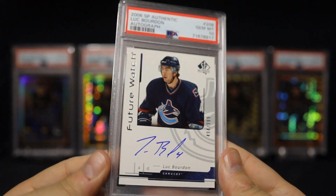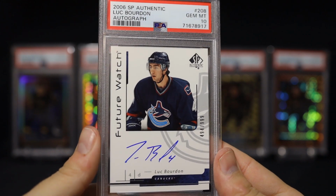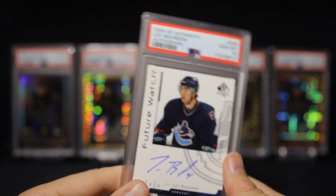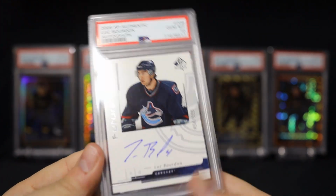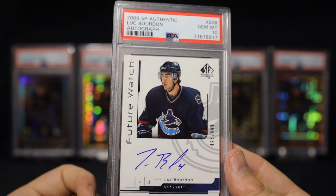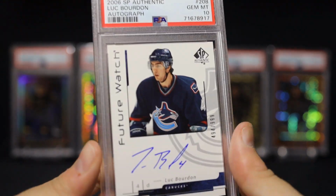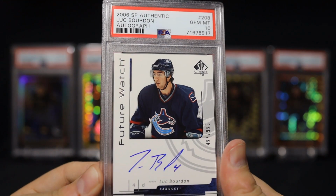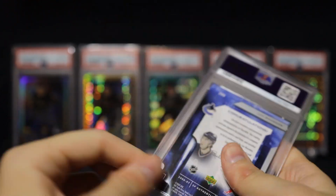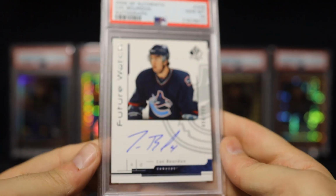Here's kind of a sad card, but an important one for the Vancouver Canuck Future Watch PC. This is the Luc Bourdon. His cards are actually kind of valuable. Like I sold my PSA 8 because I knew I had either a 9 or a 10 in this order, and it sold for like $70, which surprised me. Or maybe it was $60. Can't remember. But yeah, we got a 10 on this. Got a nice auto. He tragically passed away in a motorcycle accident, I think. Yeah, so he would have ended up being a really good NHL player, I think. So that's just sad for him.